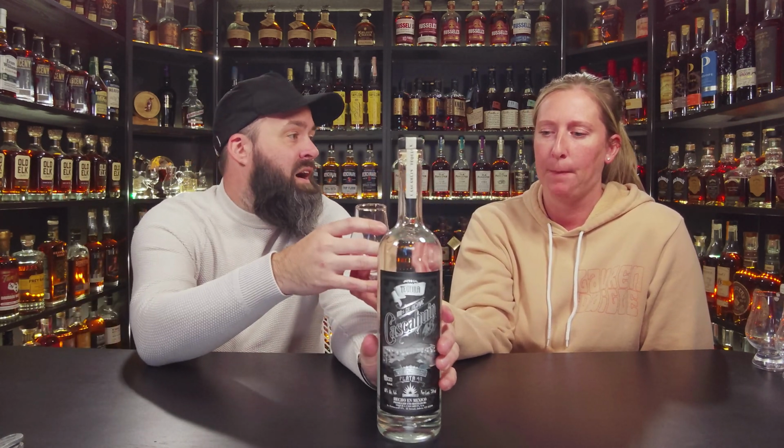Wow, this is nice. It is strong. See what you think of it on the nose. This one's gonna be a higher flavor bomb because they're not watering it down as much, or at all maybe. It's good. Lots of strong agave flavor for me right away on the front of the palate. Yeah. Cracked black pepper, tons of roasted agave, sweet sugars. I get some salt, pepper, sugar, lime. It does have a savory note to it, doesn't it?